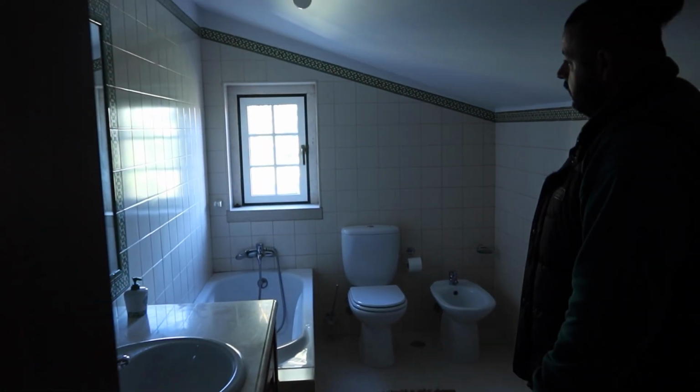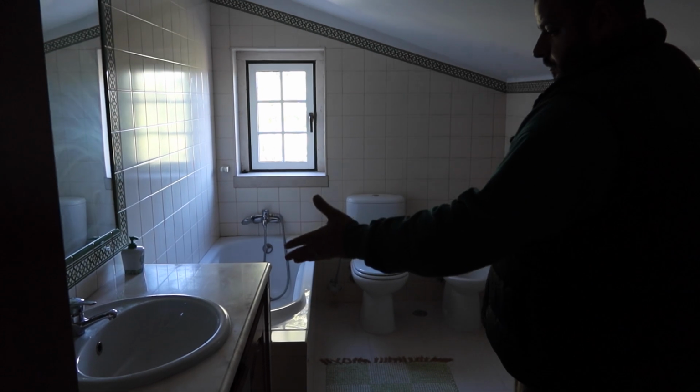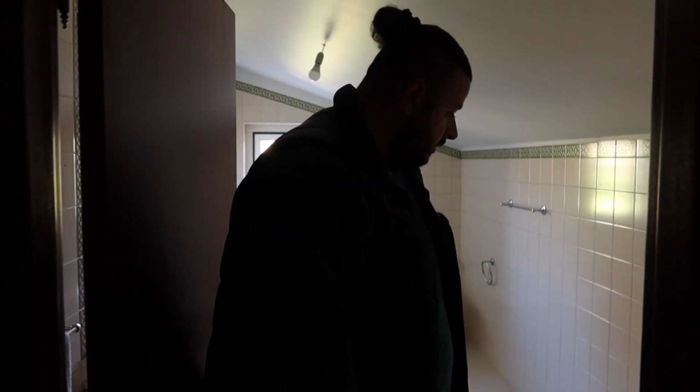with a bath tub, which is quite nice. Light coming in, so you can get some sunlight in there. Nice sink with storage, bidet, and the toilet again. With central heating in here as well. So every single room has central heating installed as well.